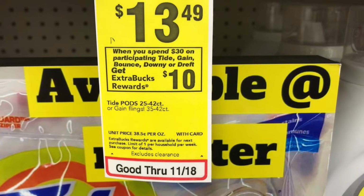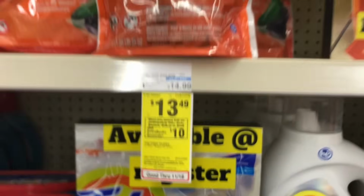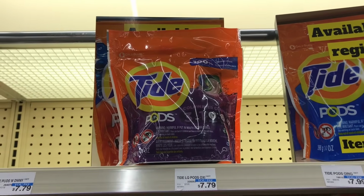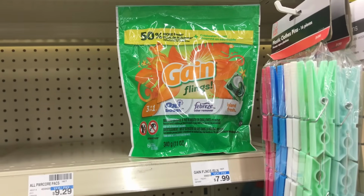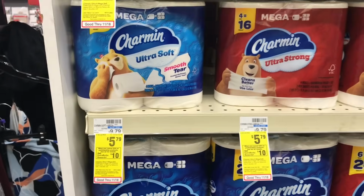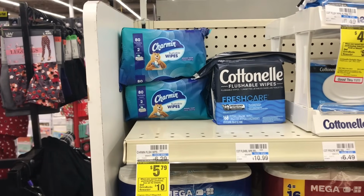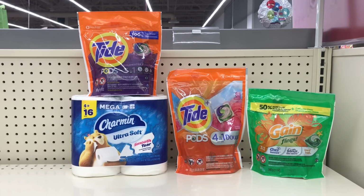I'll be showing you guys a very easy and simple way to do the spend 30 get $10 back, and remember this deal is a limit of 1. Pick up one of the Tide Pods on sale for $13.49 and the smaller Tide Pod, the 16 count, on sale for $5.49. The next item to add to this deal will be the Gain Flings, the 16 counts, on sale for $5.49. And you can also add the Charmin Ultra 4 Mega Rolls. They're on sale for $5.79. In case you need the Charmin wipes, they're on sale for $5.79, but I'm not adding it to this deal. I just wanted to show you guys in case anybody needs it. The total for these 4 items will be $30.26.